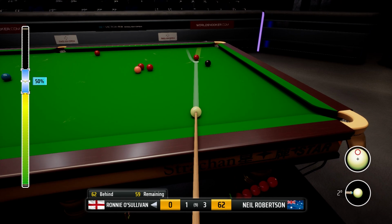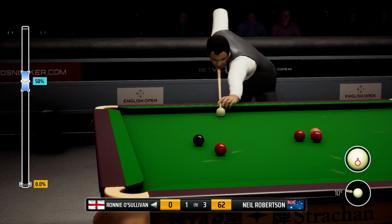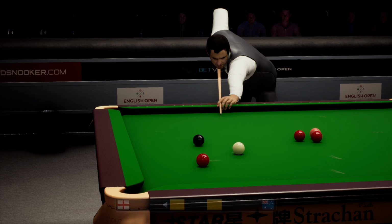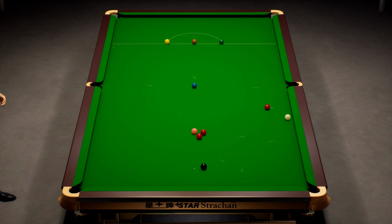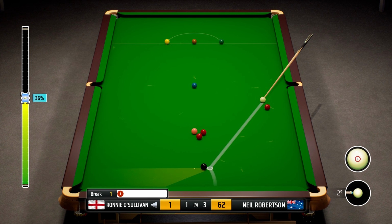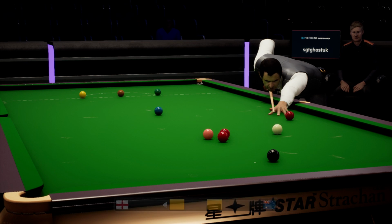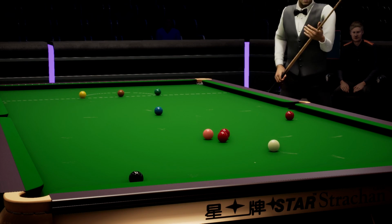And I'm pretty sure he got 62 in the first frame, with 59 on the table. So, oh, we've got to pot the black here. That's just a lapse in concentration from myself. I guess we have to go for it, really. Because those reds under the pink are in perfect position to get a snooker from. So I think we've got to go for this black. And keep it at one snooker.